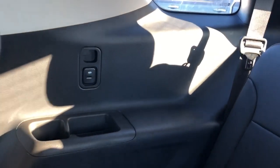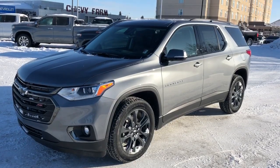If we move down the aisle into the far rear, we'll see we have a 60/40 split bench, which offers 7 seats in this vehicle. To correct what I said earlier about 6, this is a 7-seater vehicle. Have our same black patent leather and copper stitching, 60/40 split bench again. We have our USB port as well as storage on the side. That goes for both sides. And then above we have our vents as well as our dome lights.